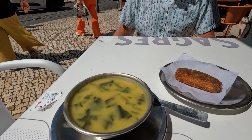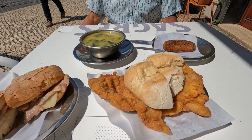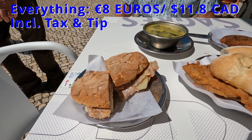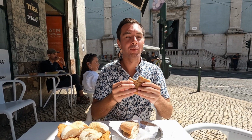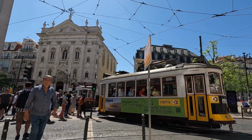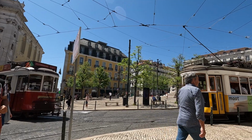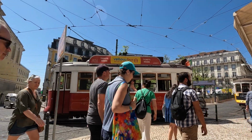We got the soup of the day and the croquette, as well as this large breaded pork sandwich and the bifana with cheese. Everything only cost €8 in total. The food at O Trevo was a really good value, and it tasted great too. We quite liked the view from the patio as well, with all of the streetcars going by. What a perfect little spot to grab a bite to eat.